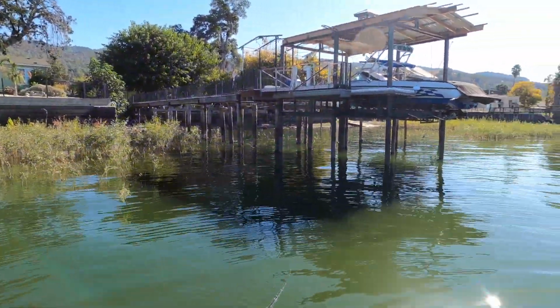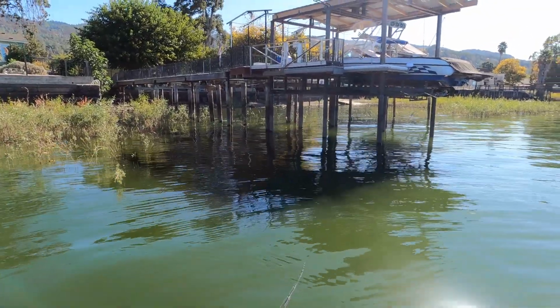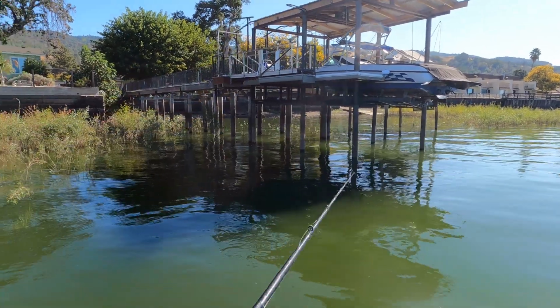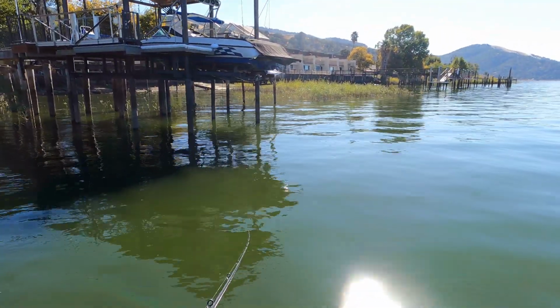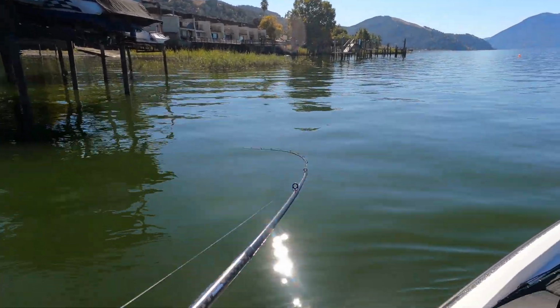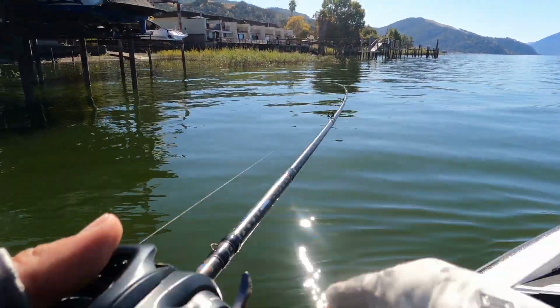I'm not even gonna lie, I saw it. That was a good one. It was a good one. A 10 pounder? We call those once in a lifetime fish for a lot of people, right? A titan. Oh! There we go. Yeah. Yay. Oh, that's a little guy.